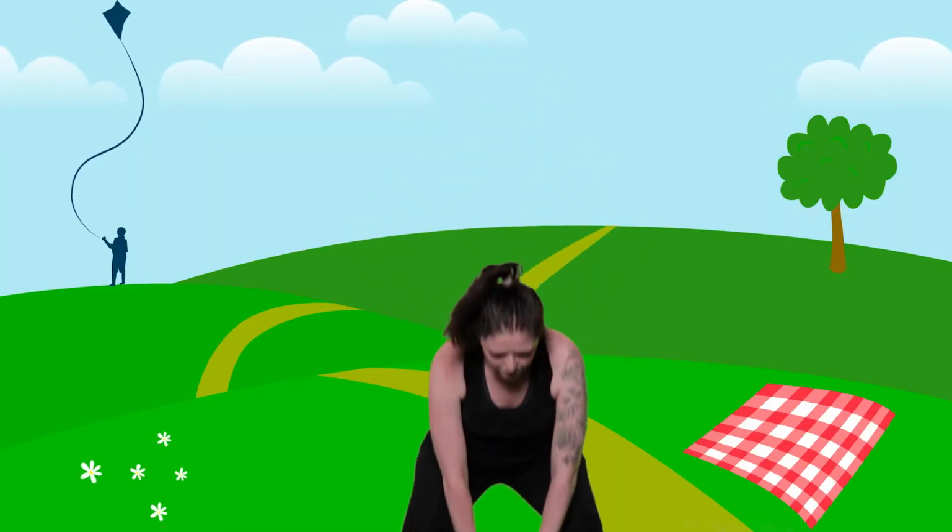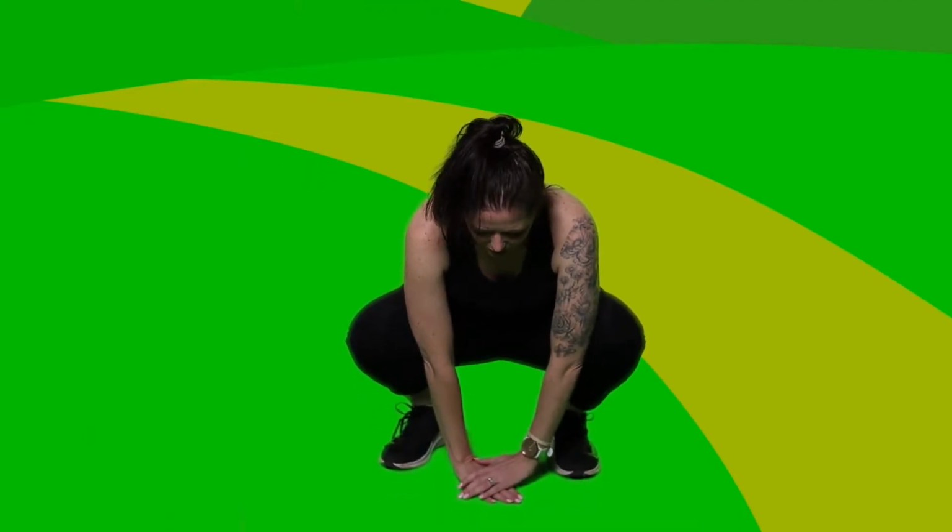Now we're going to do the root pose. Pretend to grow a root. Squat with your knees apart and arms resting between your knees. Hold that position while I count. 1, 2, 3.